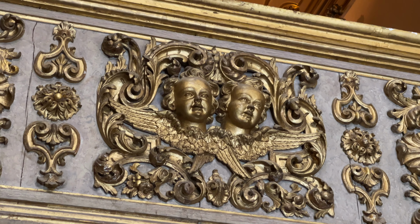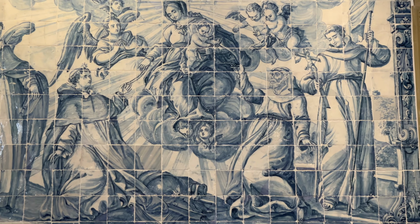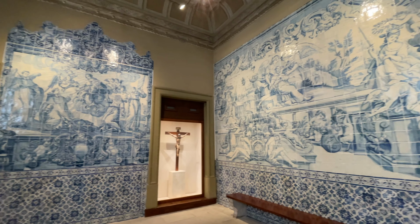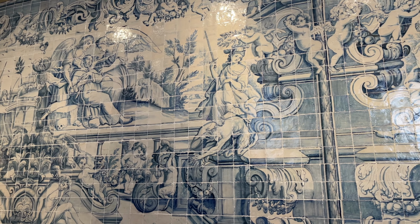The painting style changed according to the era, from the late 17th to the early 18th centuries. Under the influence of Dutch culture, azulejo adopted a blue and white color scheme.